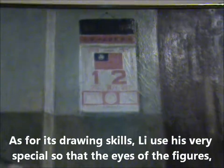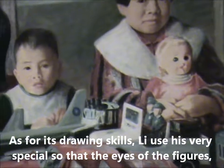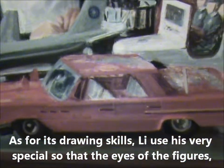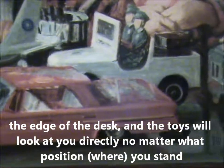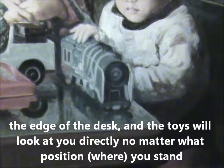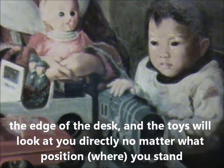As for the drawing style, Li used his very special drawing style so that the eyes of the figures, the edge of the text, and the toys will look at you directly, no matter what position you stand. Thank you.